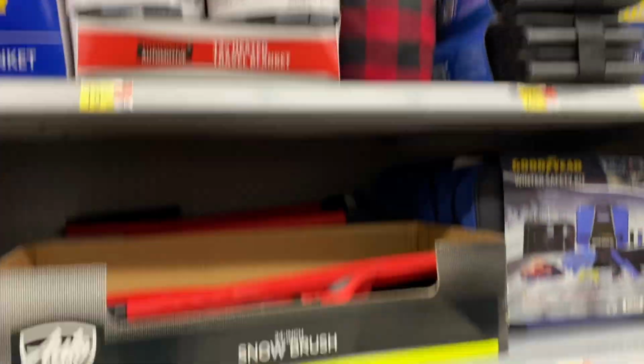Next thing is a scraper. Like I mentioned, I have a super long one that can be extended, and for taller lifted trucks, it's super helpful to be able to reach those hard to reach places, especially if you're in an area that snows a lot. Those come in super handy.